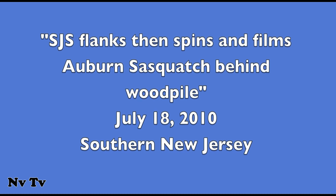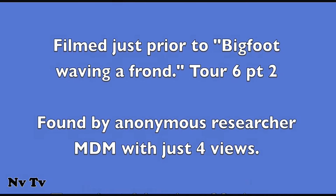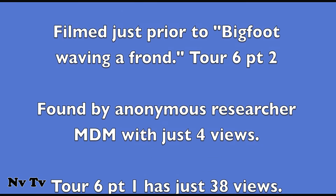South Jersey Sasquatch flanks, then spins and films an Auburn Sasquatch behind a woodpile. July 18th, 2010, Southern New Jersey. Filmed just prior to Bigfoot waving a frond, which is 2 or 6, Part 2, found by anonymous researcher Maximus Decimus Meridian. This is Part 1.